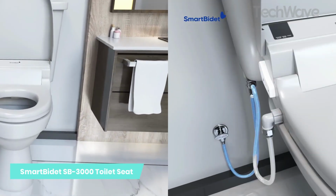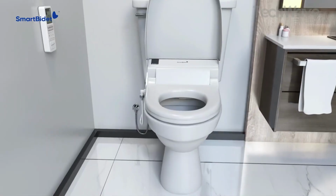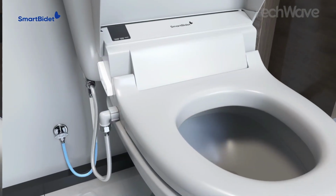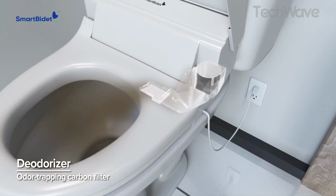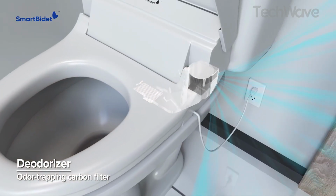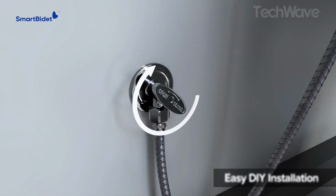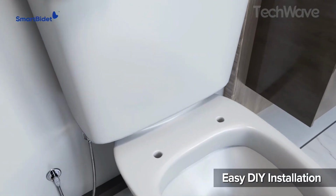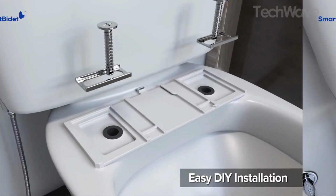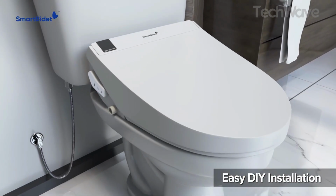This SmartBidet seat offers rear, front, and oscillating wash modes, adjustable water pressure across 6 levels, and instant access to warm water for a soothing cleanse. Stay cozy year-round with heated seat, dryer, and water functions, each customizable to 6 warmth levels. Thoughtful engineering ensures these features activate only when seated, keeping kids and pets safe. A built-in nightlight provides soft illumination, while the gentle closing mechanism prevents disruptive bangs.